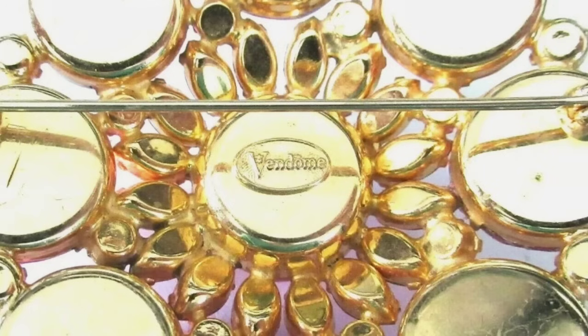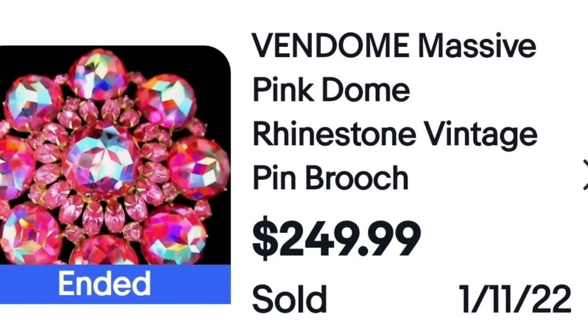So what I really want you guys to focus on, the majority of these, I would say over 90%, are branded. So you really want to look for a name on the back, and some of them it's obscure and it's not going to jump out at you. This one's right in the middle. You can definitely see it. So that $250 sale is amazing.